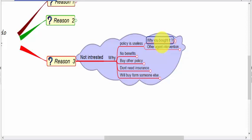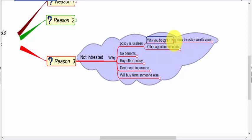It happens because if the policy was useless, then why did the customer buy it? When he has paid you the money, maybe 1 or 2 or 3 premiums, and even if 1 premium is paid, it means he liked the policy. No one can force him. But today he says that I don't see any benefit in this. How to deal with this?